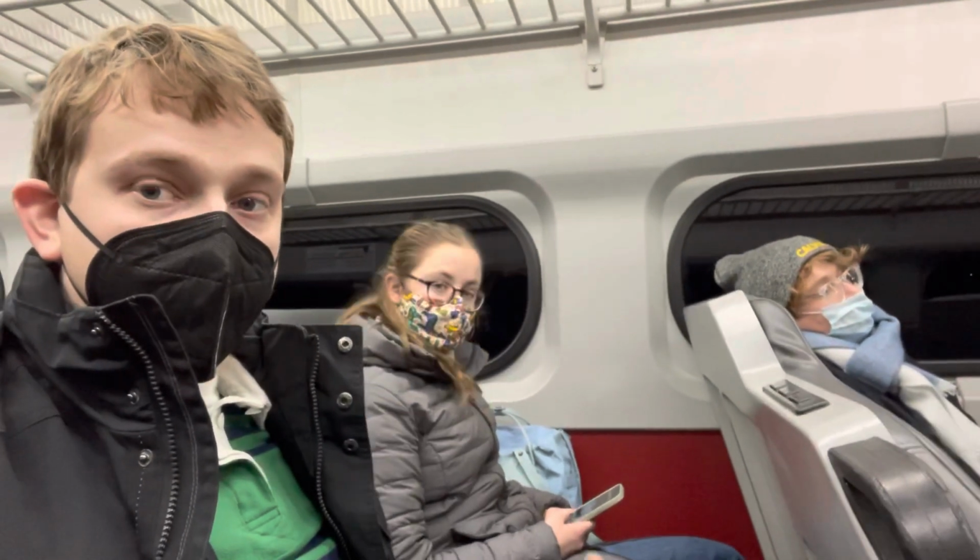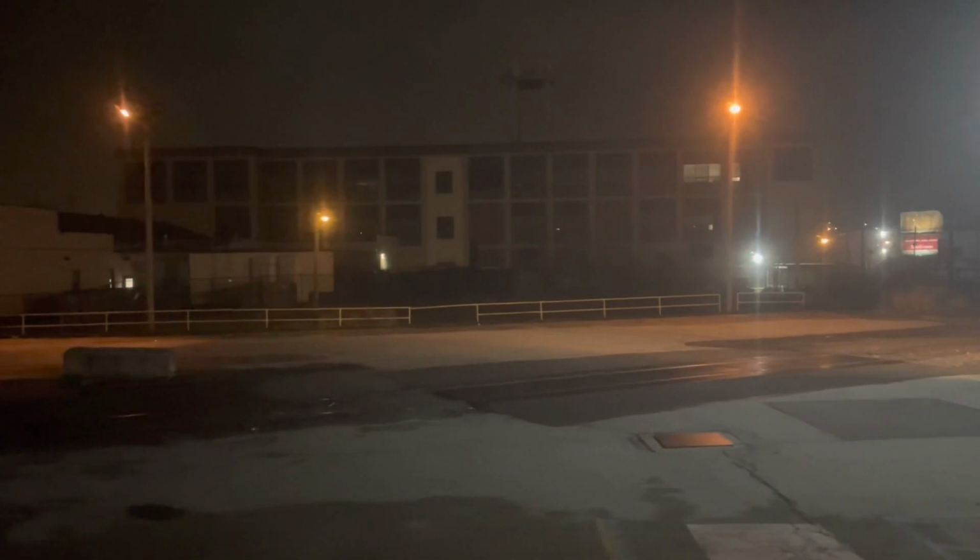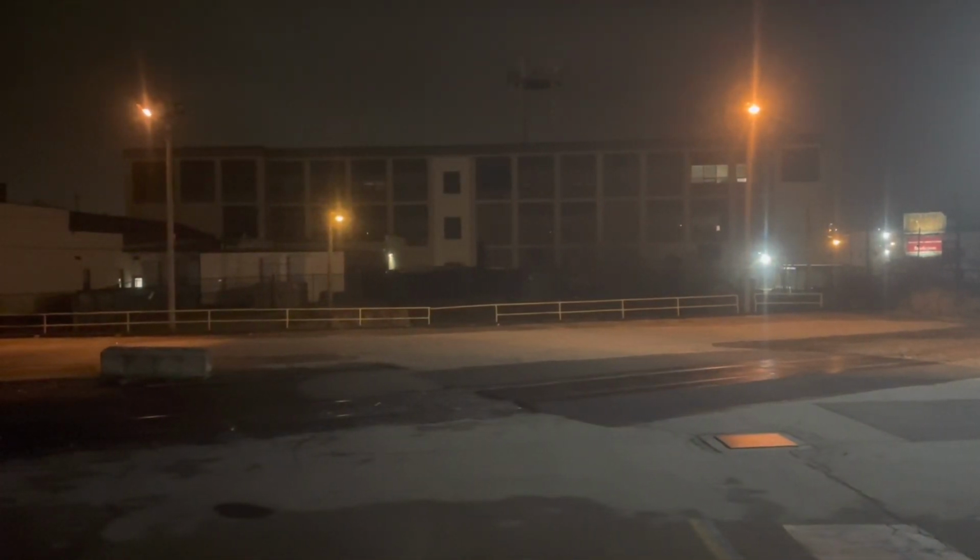Alright, I'm gonna film our arrival into this next station and not cut it to show you how short the stops are. So this is Holmesburg Junction.